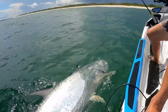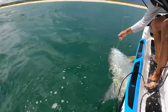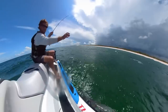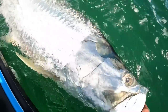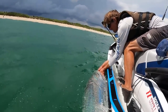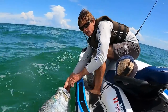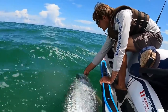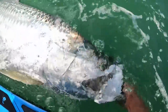We got leader. Let's go for mouth. Let's go for mouth. That is a big fish any day. That is such a nice fish. Come on, buddy, get strong. All right, I think we're almost ready to give him a throw.